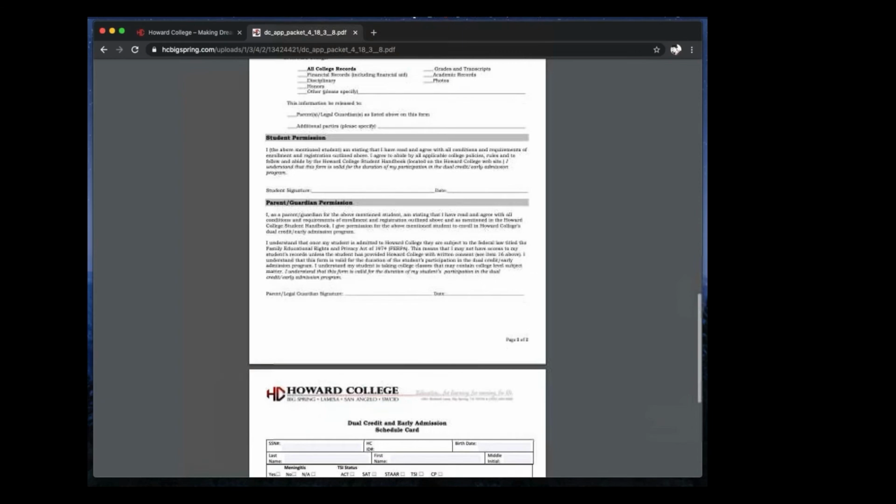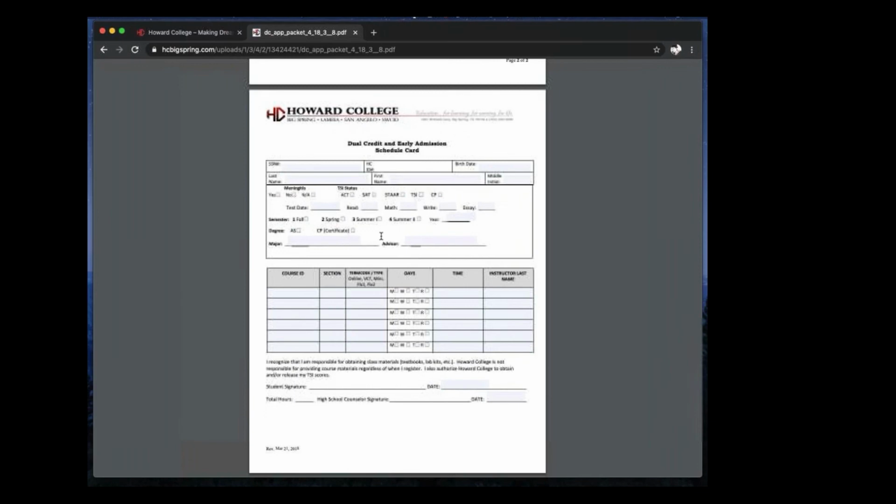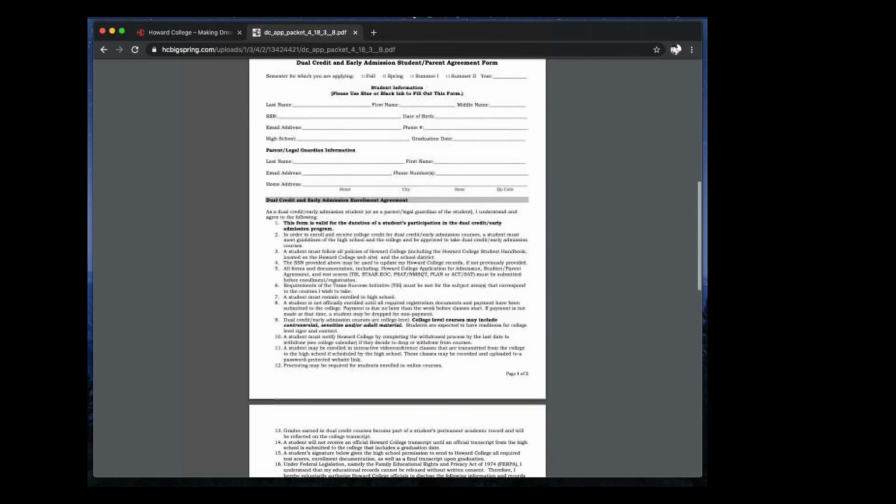Now, if you were in dual credit last year, you do not need to do this form again. You do not need to do Apply Texas if you're a current dual credit student. All you need to do is this last page. New students to Apply Texas, those two pages, and this page. Right now, we made it to where this form up here lasts for the entire time, unless something changes, that your student is in dual credit. And Apply Texas stays on there too.